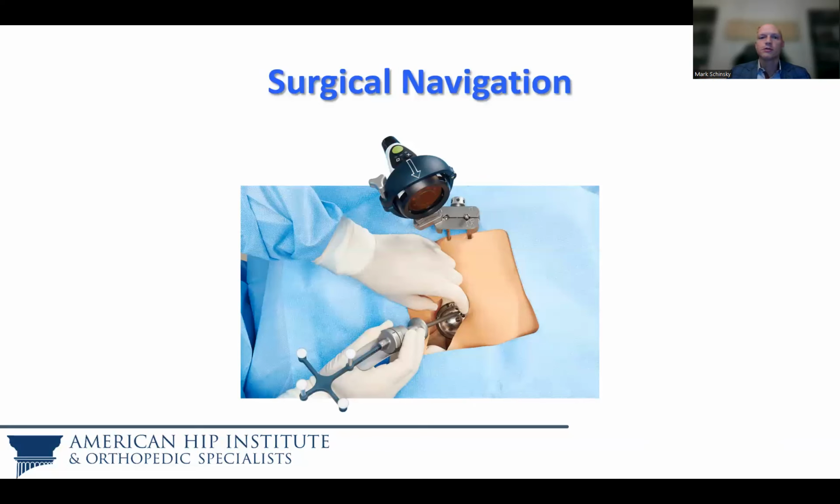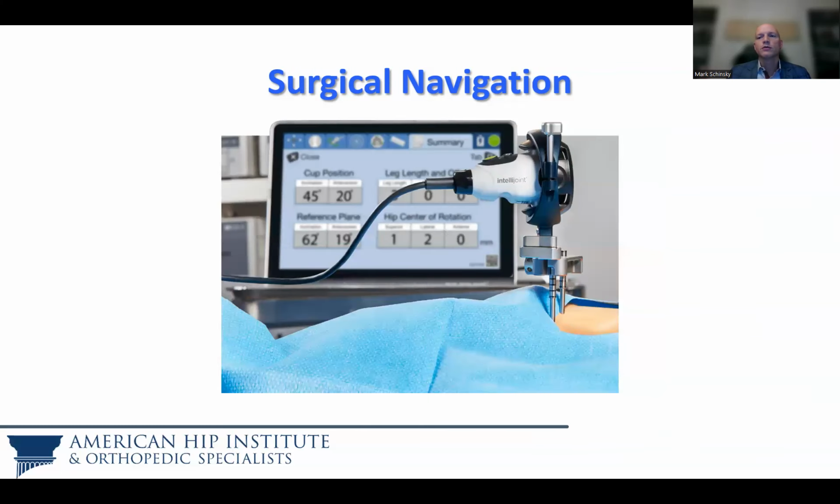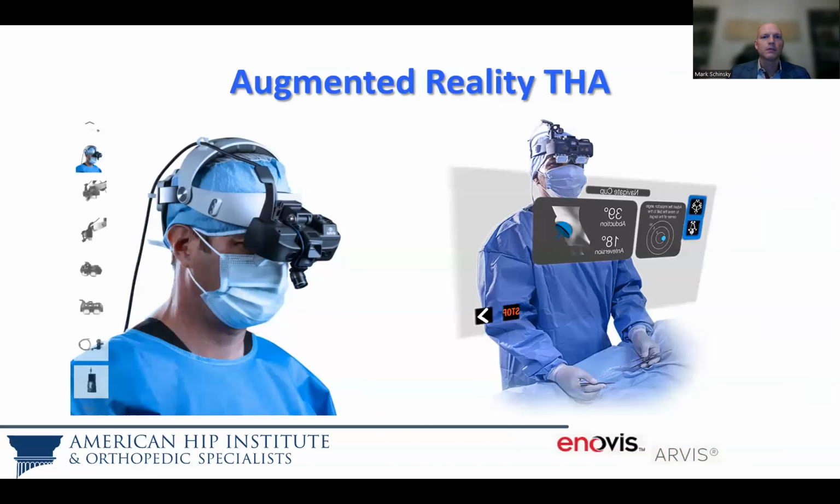We're using more and more surgical navigation. This involves placement of some pins and a camera with some trackers and arrays so that we can help guide our procedure during surgery. You can see pins placed in the pelvis, a camera mounted to those pins, and a tracker on our instruments to help accurately place, in this case, our acetabular shell. But it can also be used with trackers on the femur to help with length and offset changes during hip arthroplasty procedures.